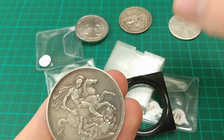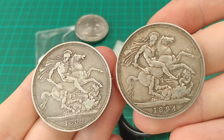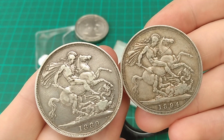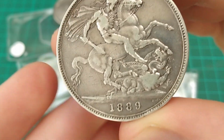Now I've chosen this one above this other crown here, as it is a lighter colour, and I like the lighter colour silver coins, although this one does look better with the design. There's more detail on the design. The lighter colour has put this one in my favourite for this week. But we can see there again the same design of St. George slaying the dragon, still by Benedetto Pistrucci of course, and then the date here on this one of 1889, from the same year as that double florin.